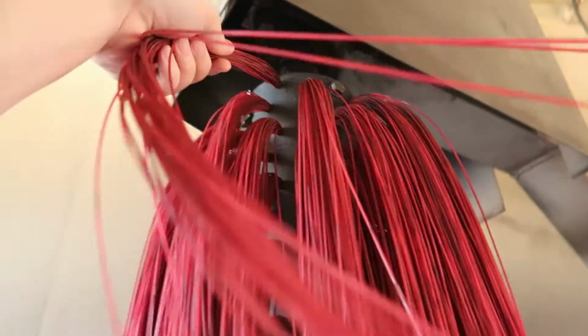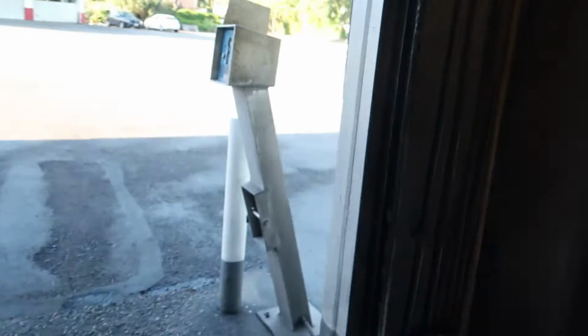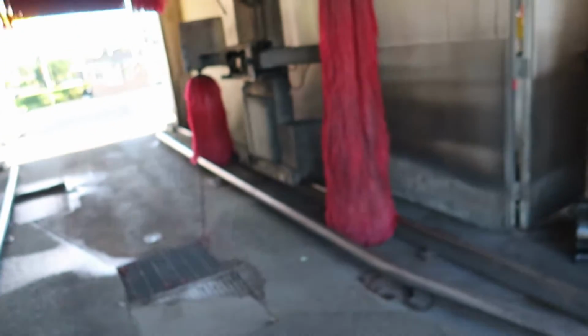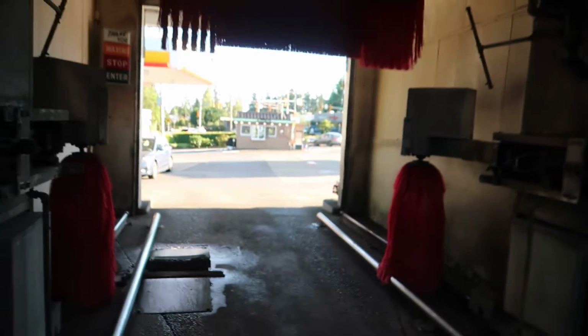Let's see, there's a little clump of it. And then here is the token box. There's no undercarriage wash in this. That's how old this is. Oh, that's a car repair shop. That's what that is. Okay. Well, anyways, I'm gonna pause the video until we're ready.